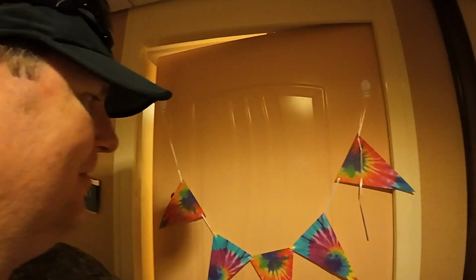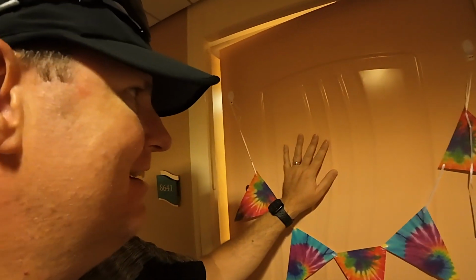So let me give you a tour of our stateroom. Here's our door. It's metallic, so you can hang stuff on it. We got some little decorations for us.